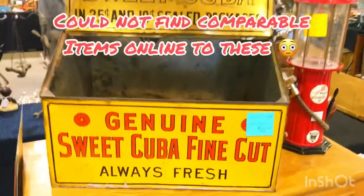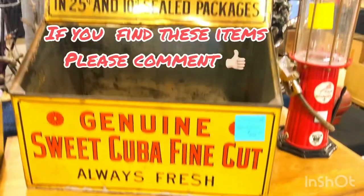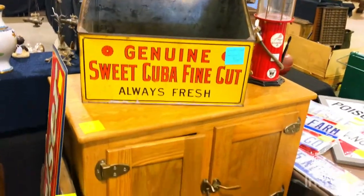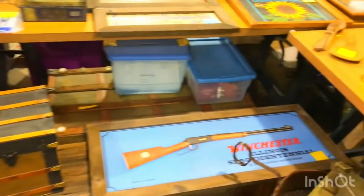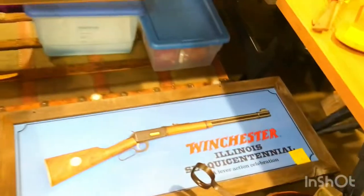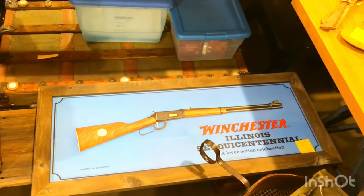This is a pretty nice little box here. Give me one sweet Cuban fine cut cigars. $375. Not horrible shape, not perfect, but not bad. Got to sit on top of an old ice box. It's been refinished. And an old Winchester Centennial sign, and that is $200 for the old Centennial sign. If you collect 94s, that would be perfect for your display.